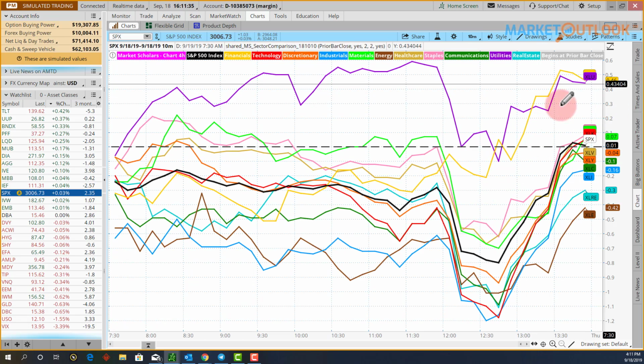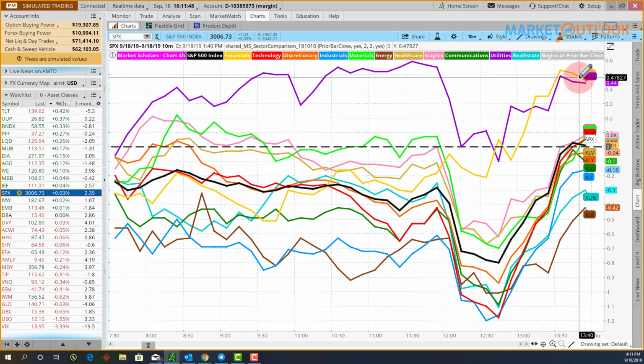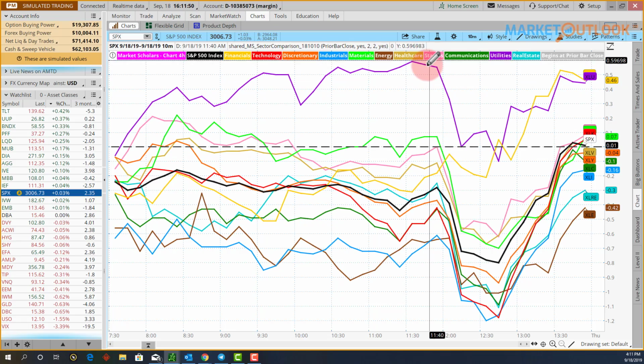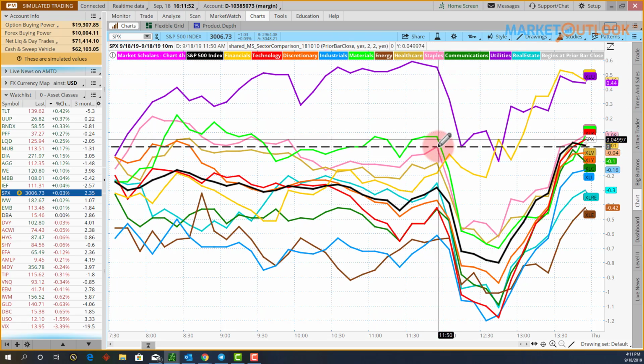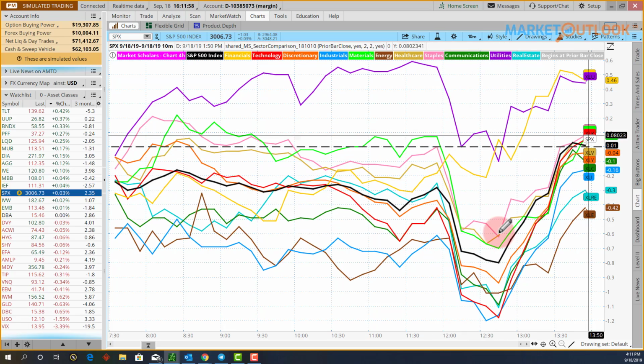You can see utilities and financials. Interestingly enough, those are your two biggest winners. Those are not typical bedfellows here. They're usually on the opposite ends of interest rate sensitivity. So it's interesting to see those two. And utilities are obviously leading the way higher, along with gold, which is kind of linked to materials and staples, healthcare too. But again, going forward from here, we want to see technology.